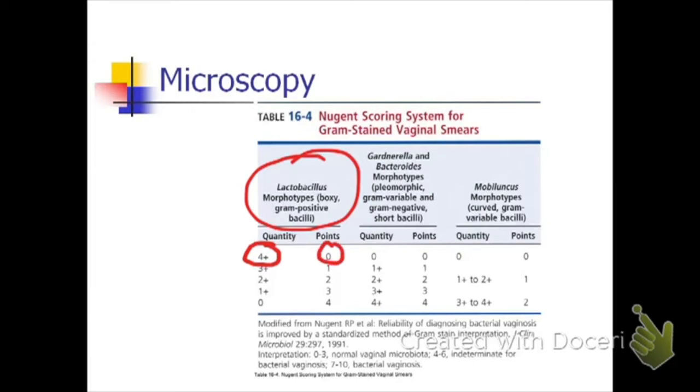No points. Unlike if you have more Gardnerella, Bacteroides, or other pleomorphic gram-variable or gram-negative short bacilli, the more that you have, the higher the points. If you are able to see Mobiluncus morphotypes, it means that you are able to see curved gram-variable bacilli. Again, more of them would result in +2. So how would you interpret?